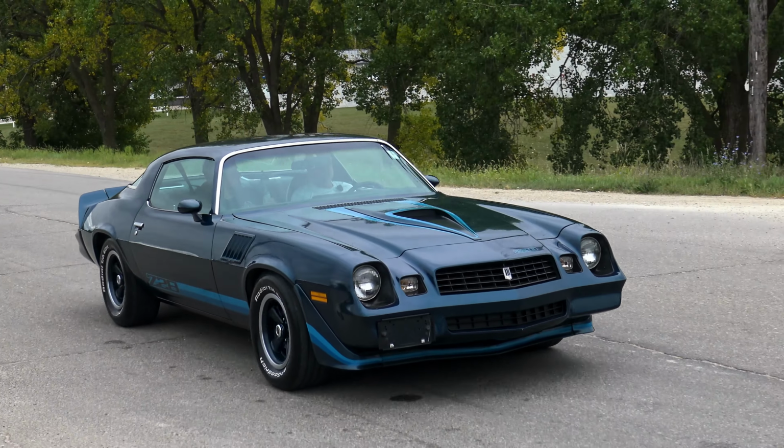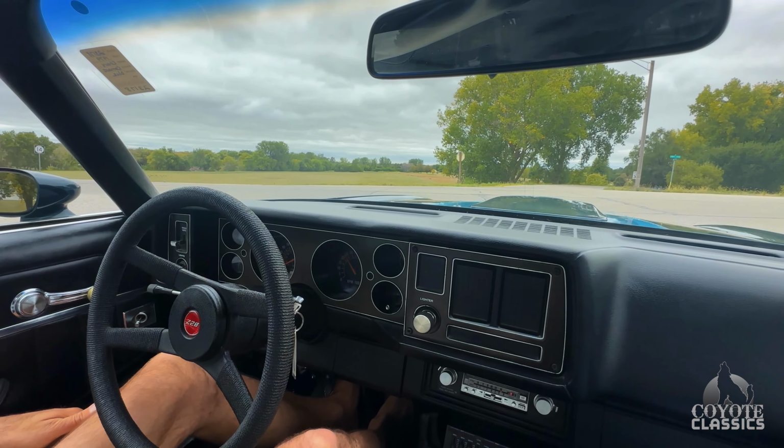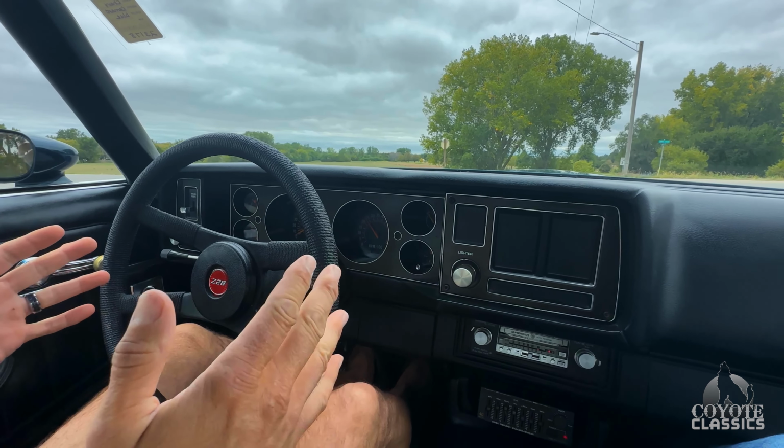Brakes are perfect. Mark did a great job on this one. This one sat for like 5 years in the back of this guy's collection. It still had cobwebs all over the back. We went through the brakes and stuff. The brakes are perfect. No pull left or right.